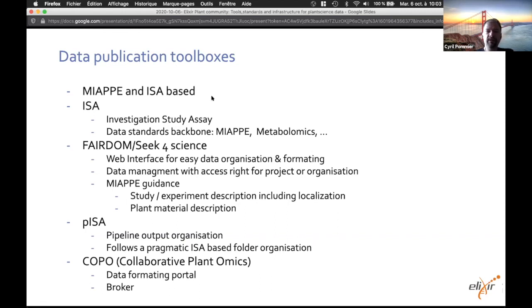Among the three tools that I've spoken about to prepare data submission, the first one, FAIRDOM or Seek for Science, is a web interface for easy data organizing and formatting. The interesting thing is that it's very easy to instantiate in your own laboratory. Therefore, you can very easily have data management with access rights for projects or organizations. It's great to organize confidential data. Furthermore, we are adding in FAIRDOM MIAPPE guidance with study and experiment description, including the localizations, the experimental designs, things like that. And more important, a full plant material description.